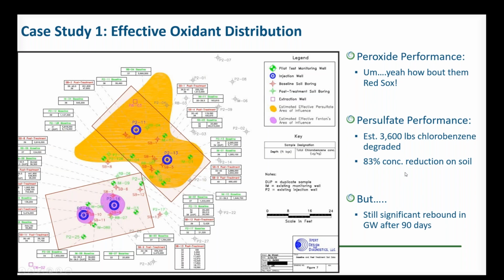And so those are the kinds of things that are important when you're looking at your oxidant stability and doing your pilot test. You can have all kinds of indications that show that your oxidant is going where you think it's going, but when you actually look at all the data, you can see that you need to be looking at some other parameters, such as the stability of the oxidant. How effective is it when it's getting to where it needs to go?